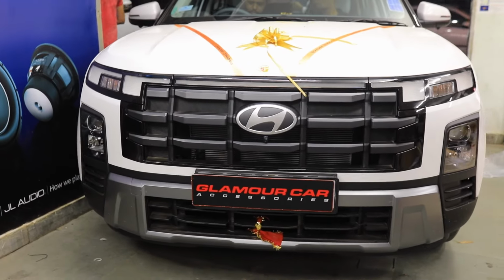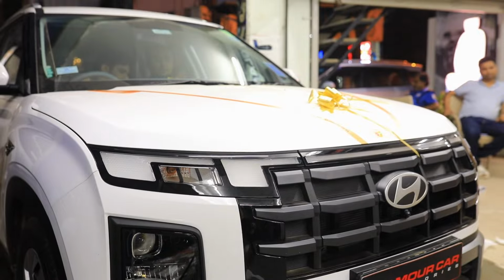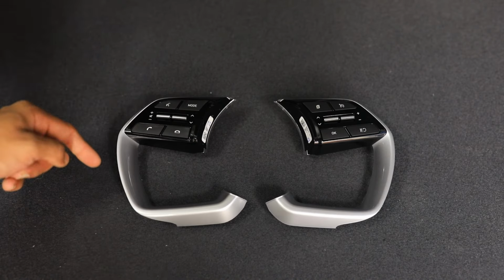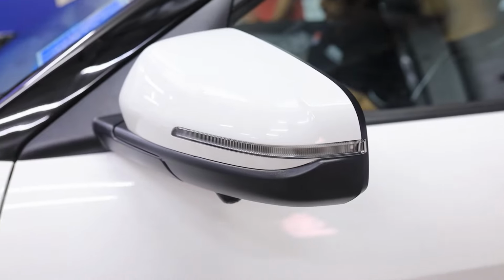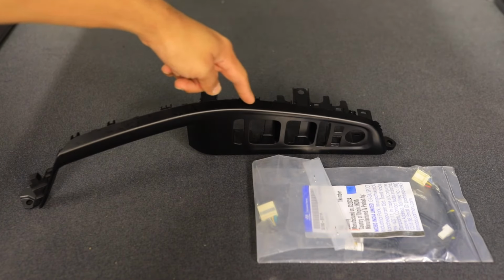Today, we are diving into a comprehensive modification project we recently completed on a brand new Hyundai Creta 2024. If you are considering upgrading your ride, this video will give you an in-depth look at the latest enhancements and accessories we've added to make this Creta stand out. So buckle up and let's get started.